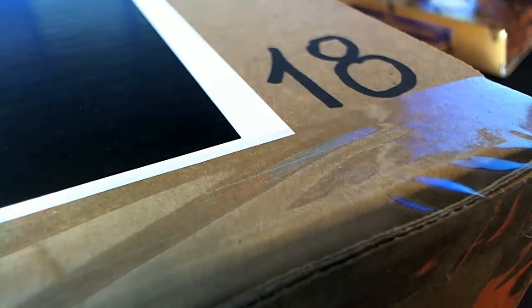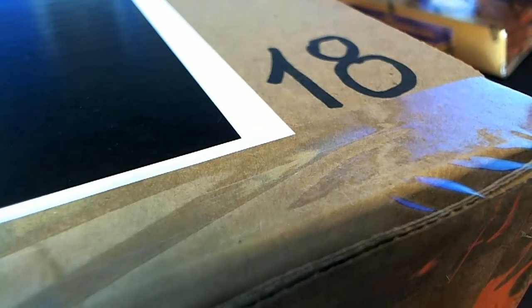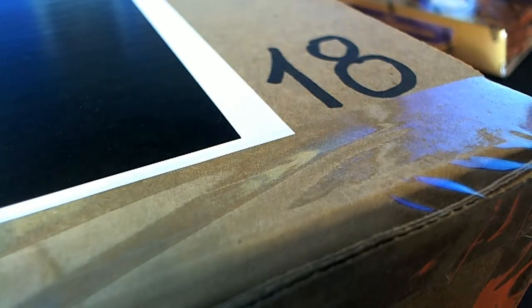So good luck, everybody, in box 18. Now we're going to do a random to find out which sticker, which weapon sticker that you get.